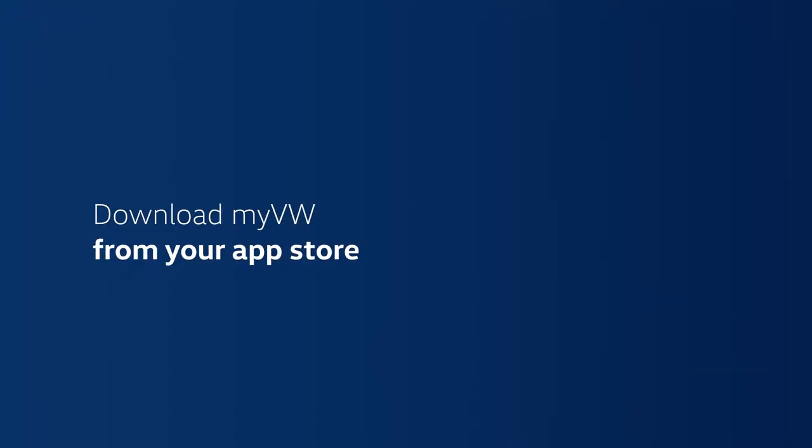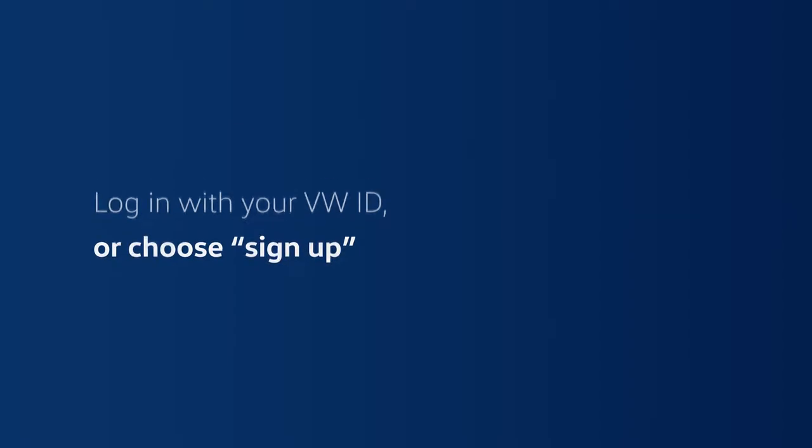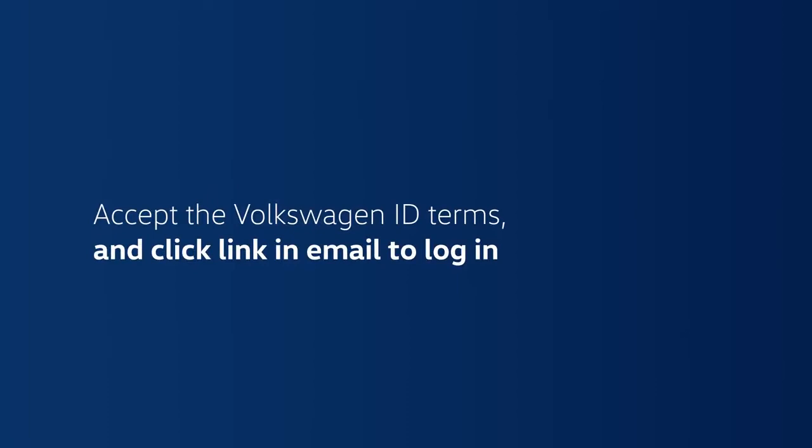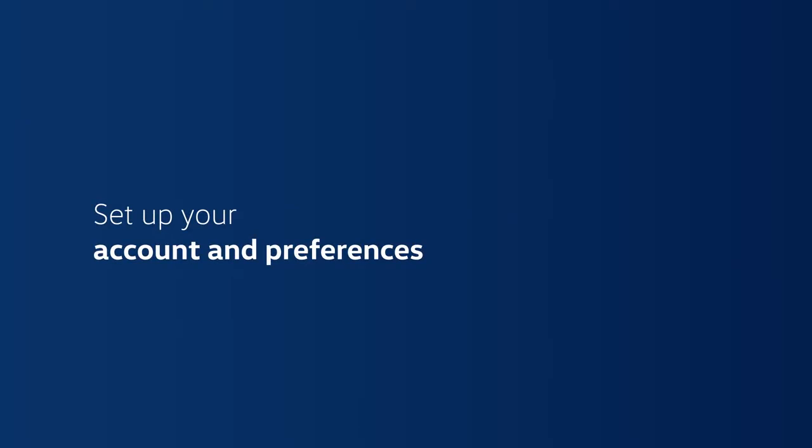Download MyVW from your App Store. Log in if you already have a VW ID, or choose Sign Up and enter your email and a password of your choosing. Once you accept the Volkswagen ID terms, you'll get an email with a link to the login screen. There you'll be guided through setting up your account and preferences.